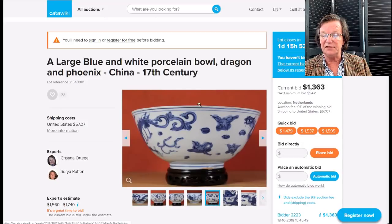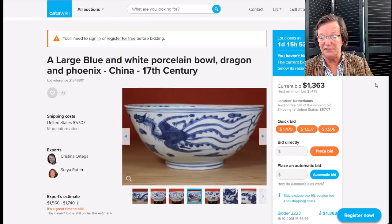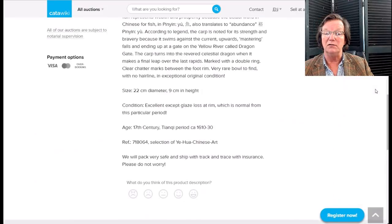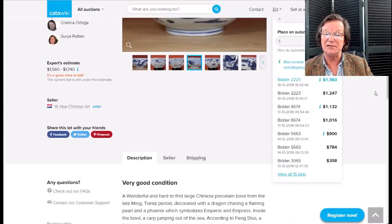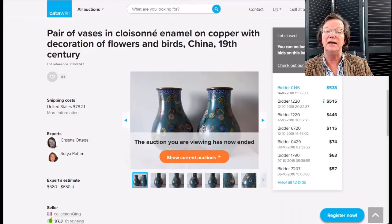This is a nice one. You can see how it was outlined, and then they sort of swish, put in the blue, and on it goes. It's up to $1,363. I think the only condition issue is it has some minor rubbing to the glaze on the interior. Not much to worry about, and that's a nice bowl, okay? And this bowl is a fairly decent size. Yeah, it was 22 centimeters in diameter, so it's a 6-7 inch bowl. Nice looking thing, okay? And then on to things that have closed.